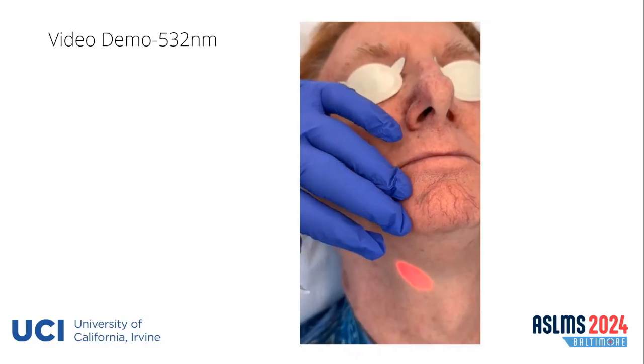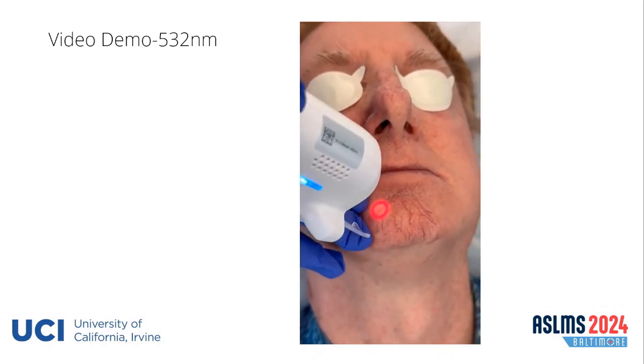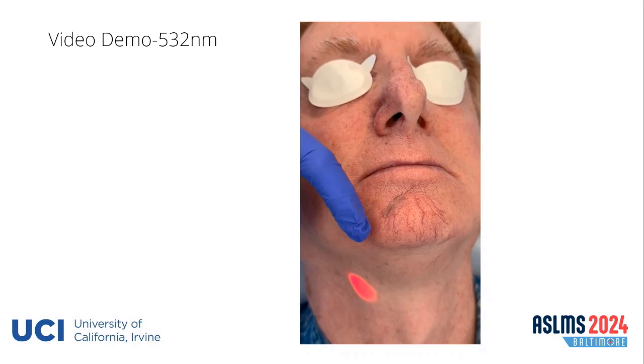Here's a quick video demo of us using the 532 on these chin vessels. And right after the pulse is given, you'll be able to see this blue-gray discoloration. As I mentioned, it's transient, and it's really important to distinguish this clinical endpoint from epidermal whitening that you might see from necrosis that you might get if your fluences are too high.